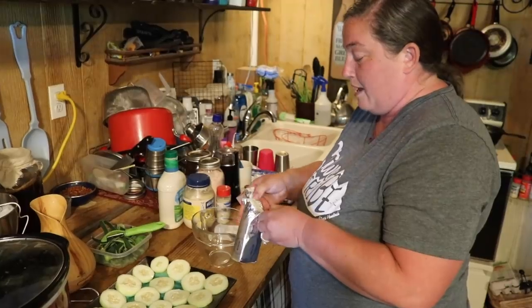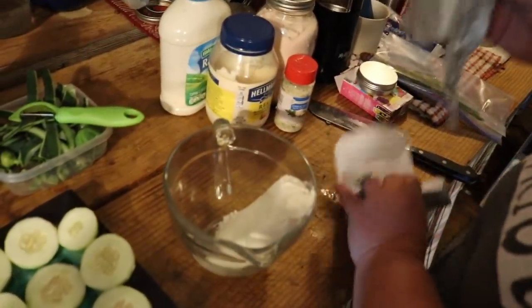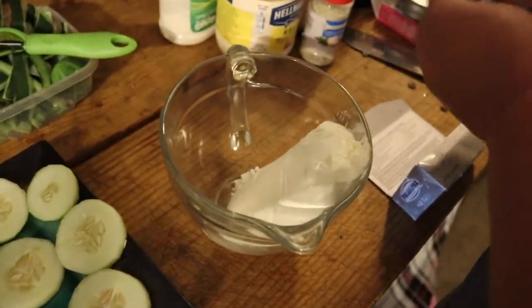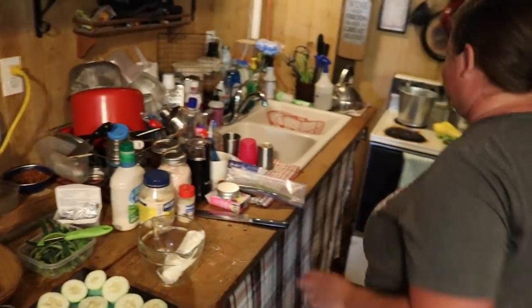So we're going to squeeze about half of it into this little bowl. And I made an executive decision for her to go ahead and put that whole bad boy in there, because you can't have too much. It just goes on top. I like it thin. He likes a lot. Like a lot.